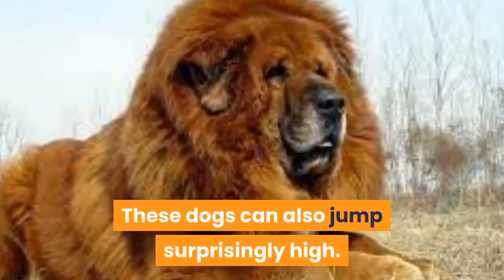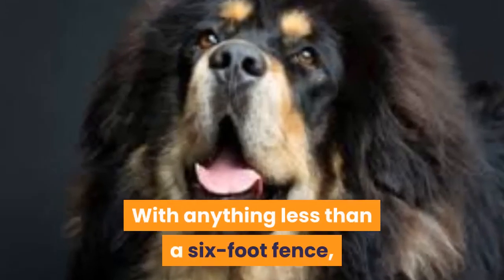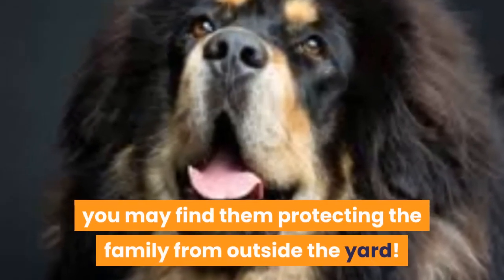These dogs can also jump surprisingly high. With anything less than a 6-foot fence, you may find them protecting the family from outside the yard.